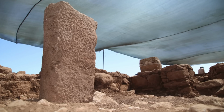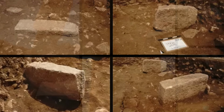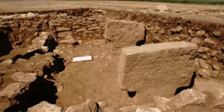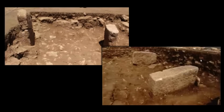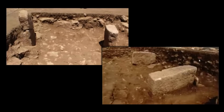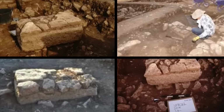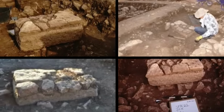Each new excavation season has revealed more buildings and more T-shaped pillars, some complete, some broken, and some decorated and some plain. And like in other Tas Tepeler sites, the pillars are found inside buildings, opposite one another, possibly indicating they were roof supports. A new and interesting discovery in 2022 is this platform with a 6-block stone top.